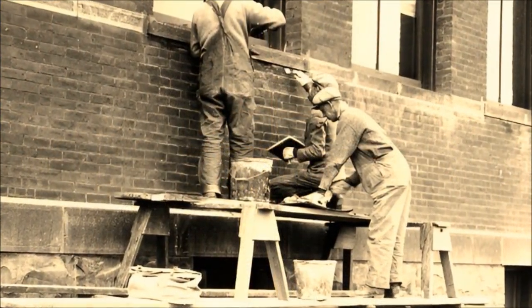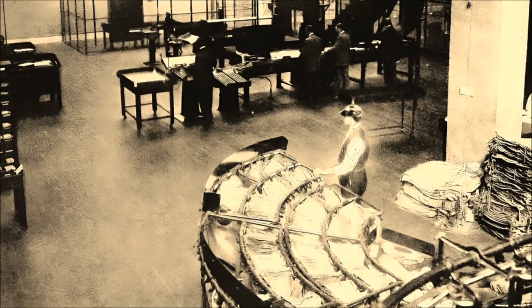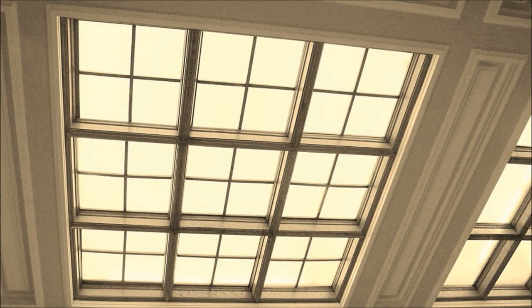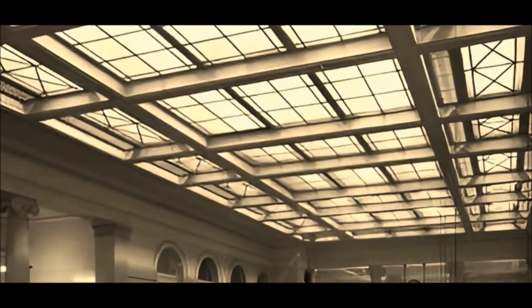In the rush to finish the building, its flaws emerged. The skylight glass was prone to come loose and rain down on postal workers below, putting them in constant fear. But repairs were successfully made, and a secondary skylight was put over the work area in 1898. Aesthetically pleasing and safer, so it was said.